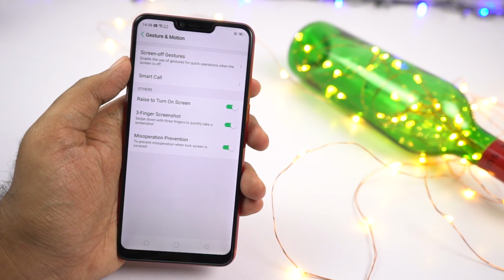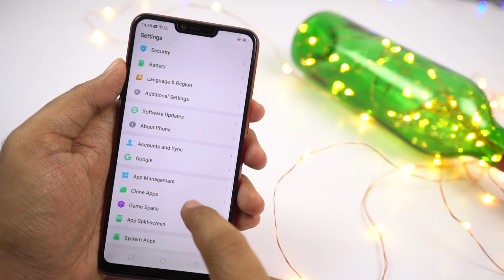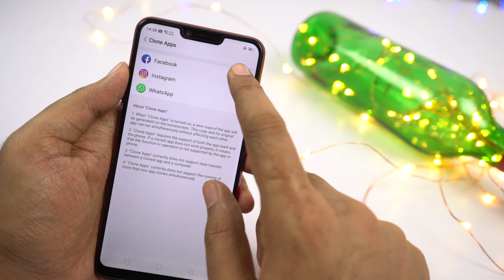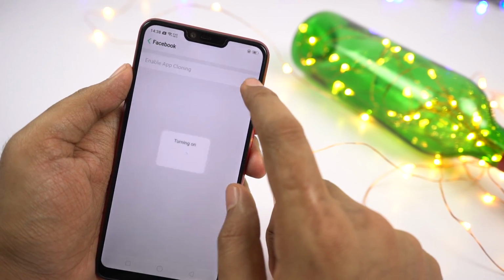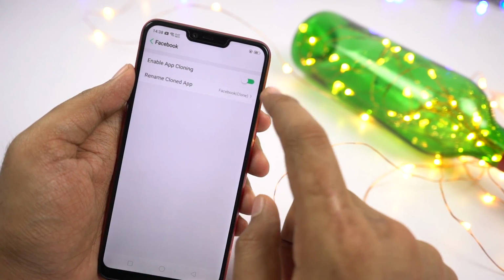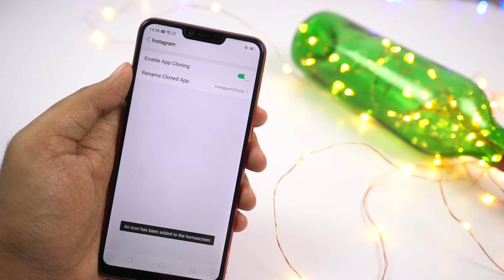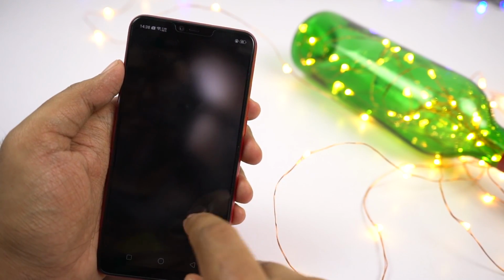Next we have clone apps, which is a feature that allows us to use two instances of the same application, like two WhatsApp accounts or two WeChat accounts on the same phone. This is definitely handy, but as of now it is very limited to the applications chosen by Oppo. I wish we could use two instances of all applications.